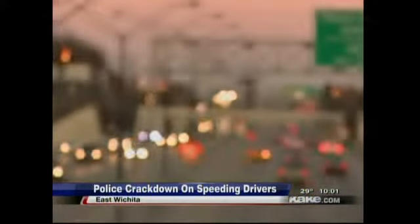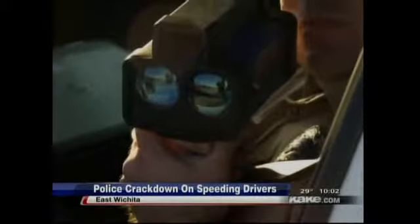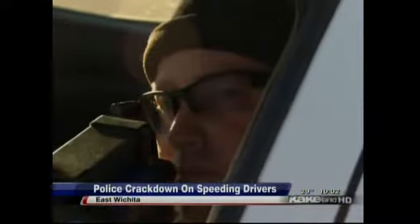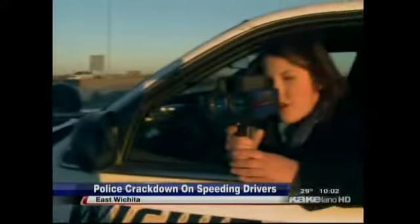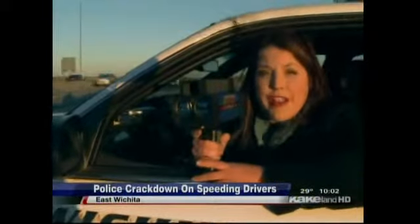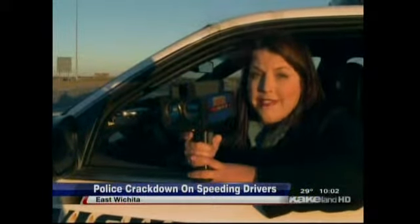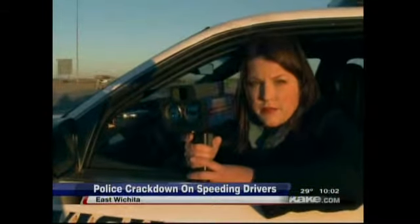The faster you go, the less time you have to react. So when you're out on the road this holiday weekend, remember to watch your speeds. Otherwise, you might get a handwritten reminder, courtesy of the Wichita Police Department. The speed limit out here on Kellogg is 60 miles an hour. If you get caught going even 10 miles an hour over that, you're looking at least a $115 ticket, and it just gets more expensive the faster you drive. In East Wichita, Per Solomon, KAKE News.